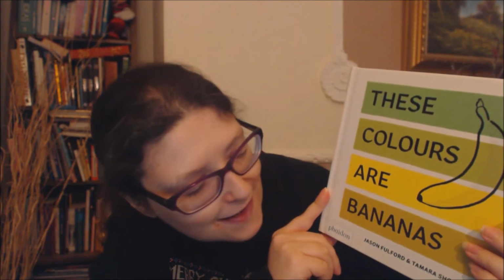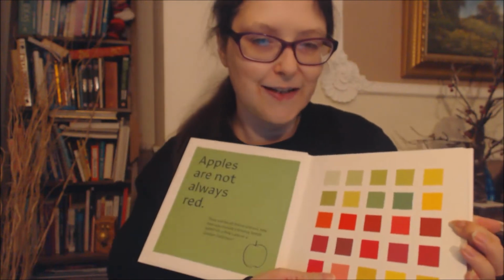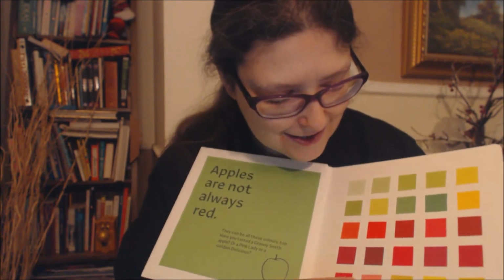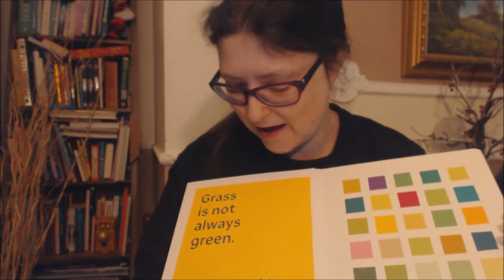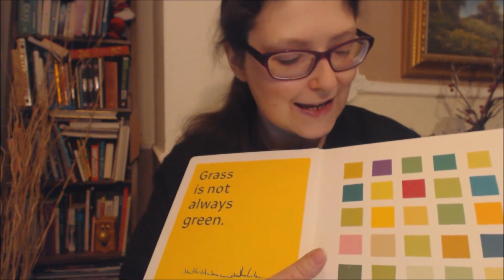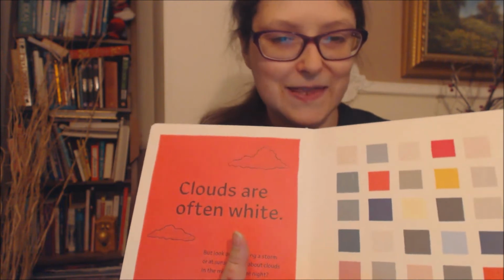This next book is from the Phaidon sale as well. These Colours Are Bananas. I thought this was a really cool book. It's by Jason Fulford and Tamara Shopsin. And it tells you about apples are not always red, and it shows you swatches of the different colours that apples come in. So I thought it's really cool if you want extra ideas for more colours you could add for your pictures. So not just for kids, it's really inspirational for adult artists as well. It says grass is not always green, and these are all different colours you can use on your pictures. And clouds are often white, but they also can be these colours too.